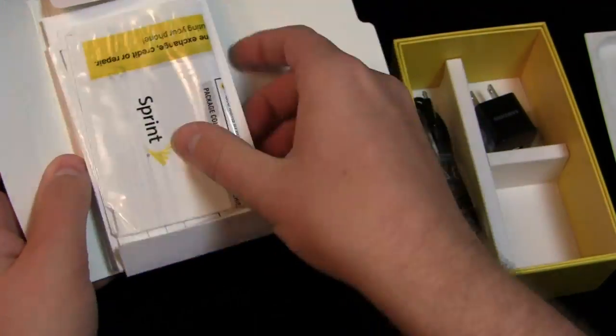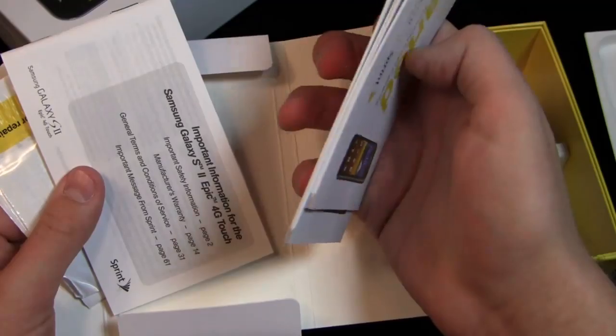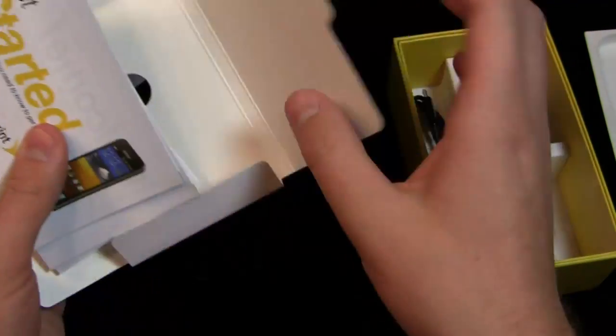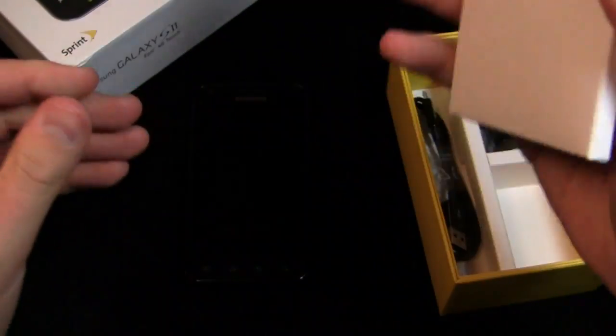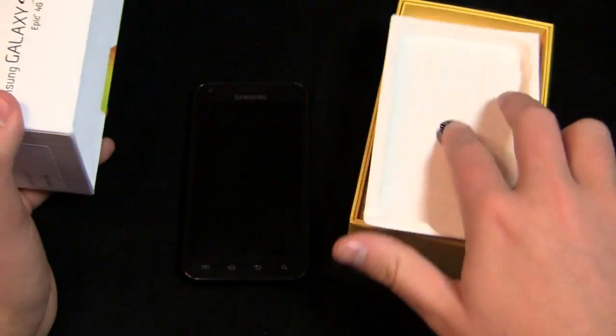So you can see in here it comes with our instruction manuals. Looks like a Sprint bag. Getting started. Vamos. Important information for the Galaxy S2 Epic 4G Touch. I'm sorry, the 4G is in the middle, so Epic 4G Touch. The Ep Touch has all the goodies you need right there in the box, ready to go. But enough of that. You don't really care about the box that much. At least most of you don't.